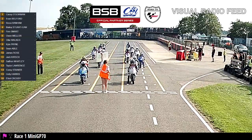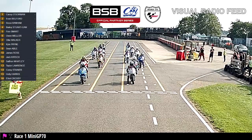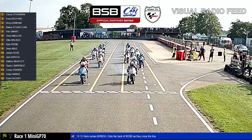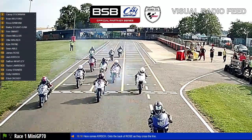The board held and the lights about to come on. The riders build up the revs. This is going to be a big race for all of them. The red lights not quite on yet. It's a long hold. The red lights are on. Revs are at peak and they are underway, and a great start from Evan Belford.